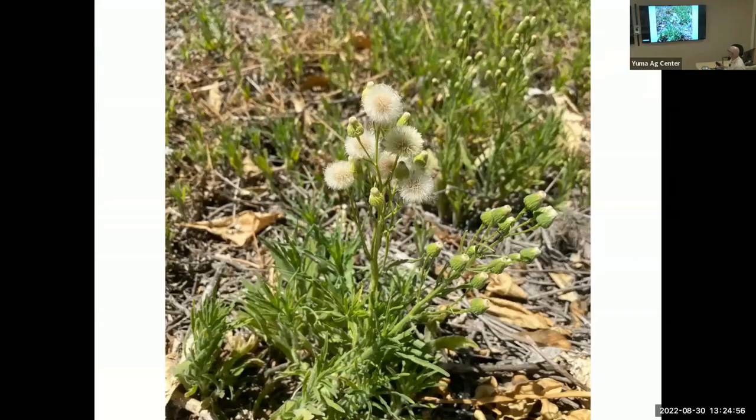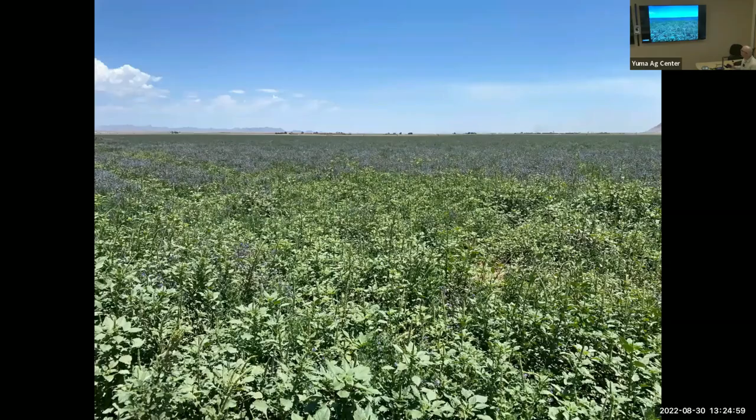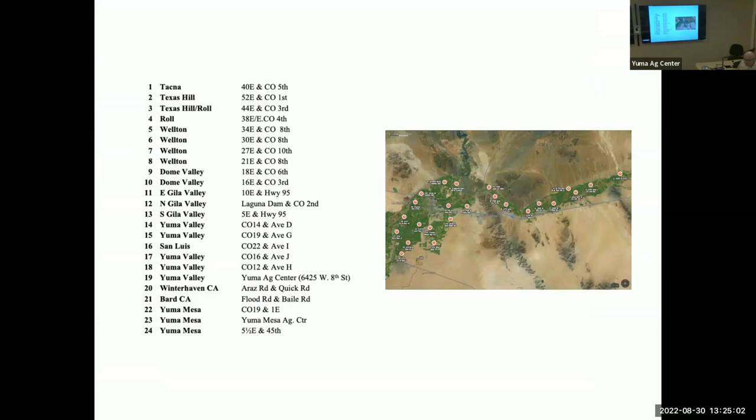We all have seen fields like this. And we've been doing a weed survey. We go monthly across Yuma County and try to evaluate the different weed populations and talk to some of the guys, some of you guys, all the way from Tacna to Dome Valley, North Gila, all the way to the Yuma Mesa. And by the way, this may be one of the quiz questions: what are those surveys good for?